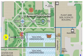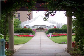And back to where we're going to start here. I'm just orienting you as to where we are actually going to start after I give you a bit of a roadmap of what you're going to see today. We are starting right there at the ceremony site in the lower lawn, and we're going to head to the Conservatory Plaza after that. So here we are.